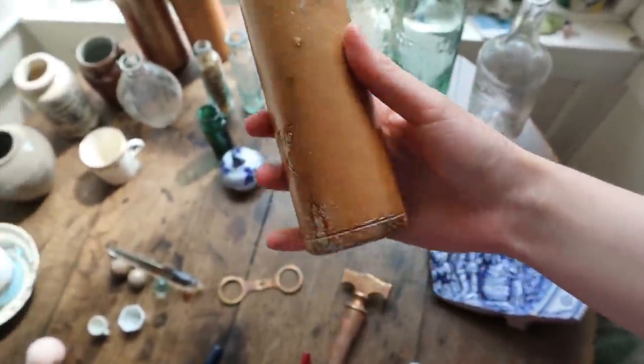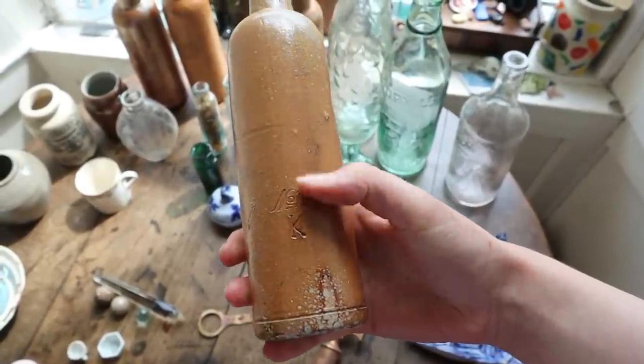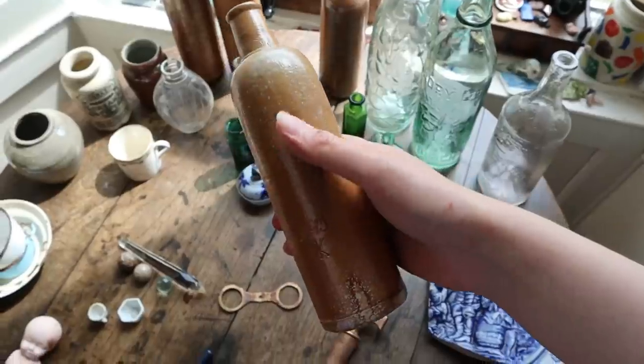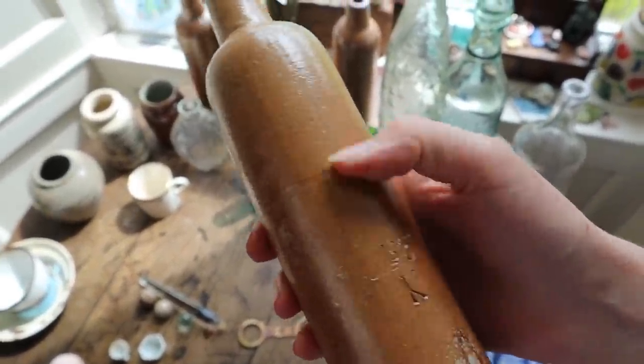And these are German stoneware, salt glaze stoneware. And salt glaze literally just means when they were being fired in the kiln, they used to chuck in salt, just ordinary salt, and science would happen. And then it would make this glaze.